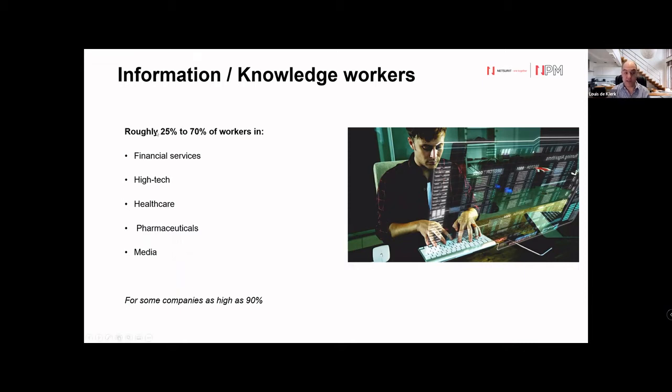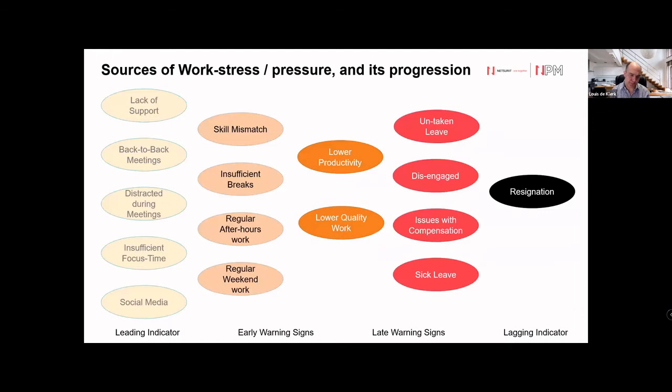For some companies, it's as low as 25%. And of course, for these types of industries, and I'm sure there are many more, some of those percentages can get quite high. In fact, for many companies, it's much higher, up to 90% of their staff are information workers. And because this is typically, for some companies, the bulk of their productive workforce, what can we do to monitor and help to improve how they are productive? So let's delve in a little bit deeper and look at some of the details.